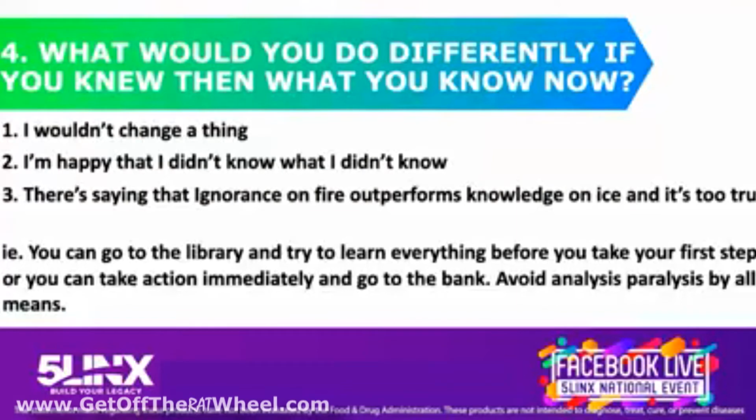For example, you can go to the library and try to learn everything before you take your first step, or you can take action immediately and go to the bank. My message to everyone listening to me is to just take action, pick up the phone, get excited, let people feel your excitement, tell them why you're doing it, and most importantly, keep on going regardless of the negativity and rejection that you're gonna find in the process.